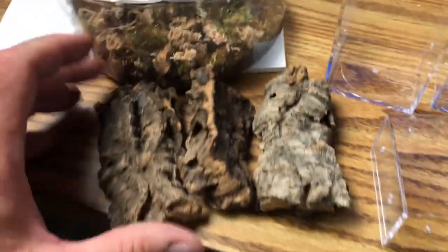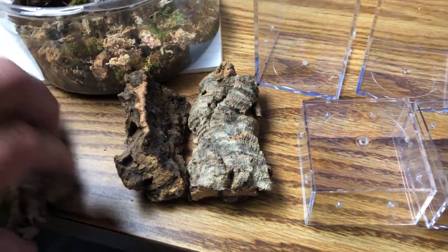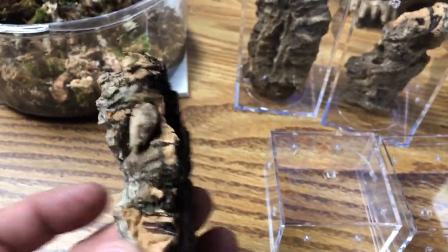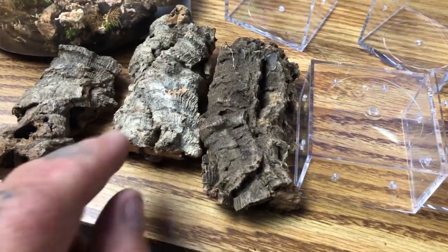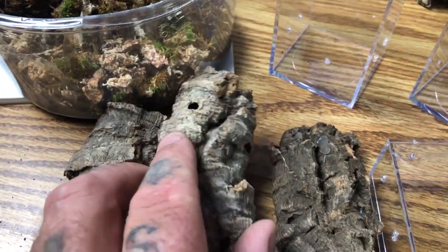Now, for substrate and for platforms, this is 100% an arboreal species. So I've got a couple of little pieces of cork bark here that have lots of different textures and fissures on them. What this species does is you'll find it makes a little niche. When it gets bigger, it'll probably actually dig a little hole. But as it is now, it's just going to make a little niche inside one of these little fissures or holes. And then it's going to use parts of its substrate.